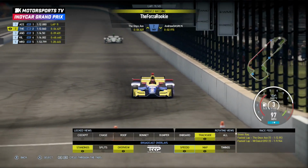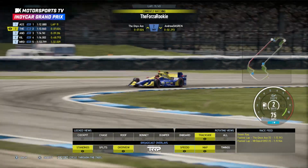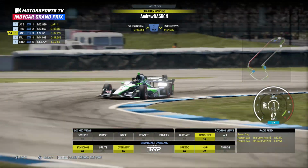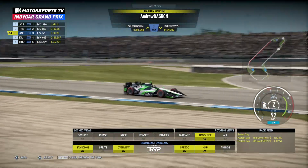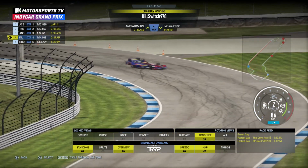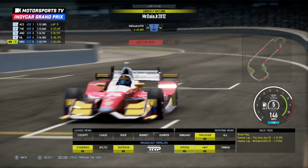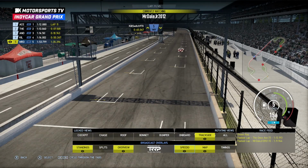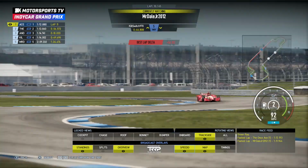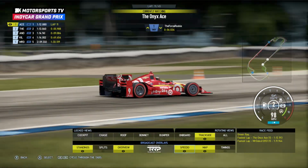He needs to go to the pits either this lap or the lap immediately after that to make sure that he doesn't run out. Andrew Das Racing, 37 liters. Kill Switch right now has a full tank because he just came off of that pit stop. And Mr. Dale Jr. also has pretty much a full tank of Speedway fuel. Everybody getting set to go.